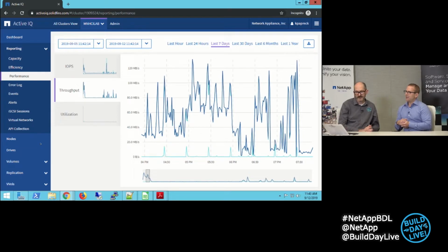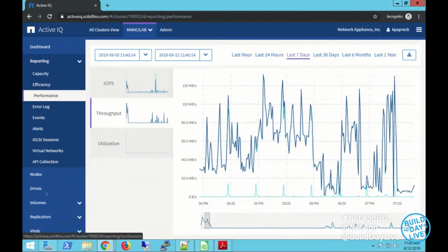And then as we go down here, let's say we're running into it, and you're hearing back, and we don't report the volume name within here. But if we go down to the volume level, so this is under reporting. So we kind of go down to volumes next.